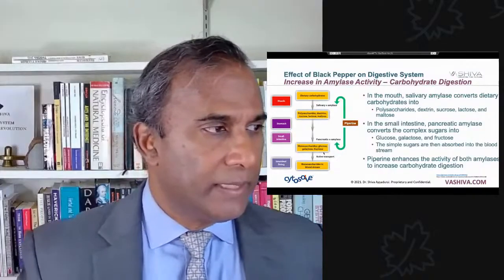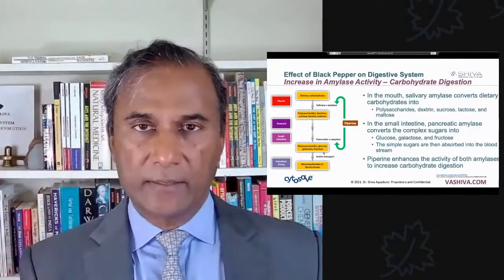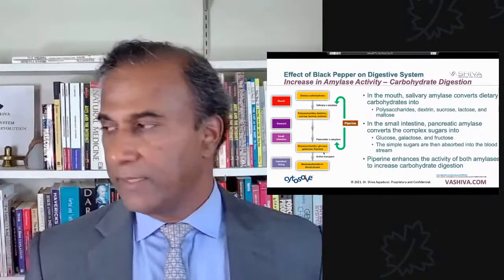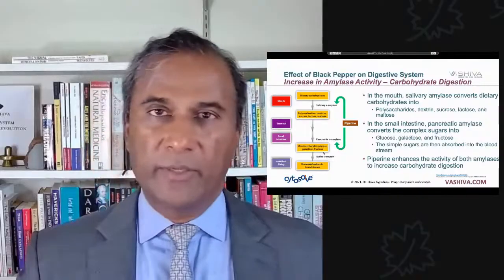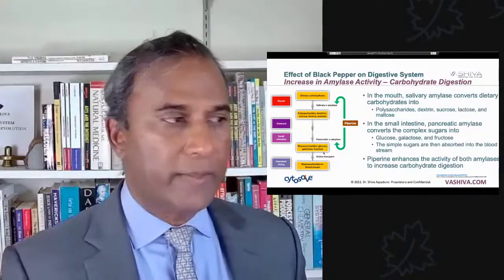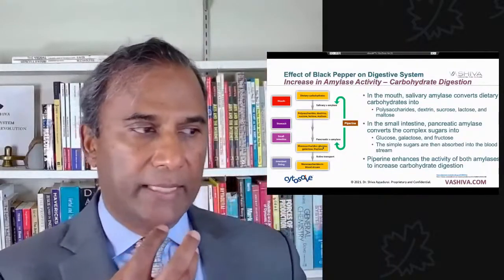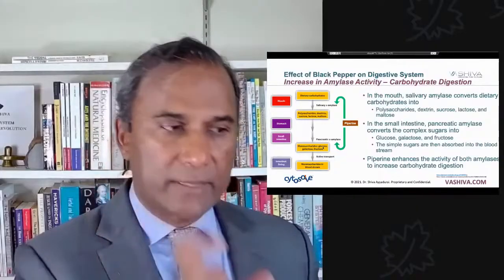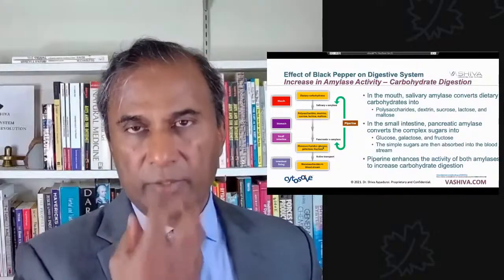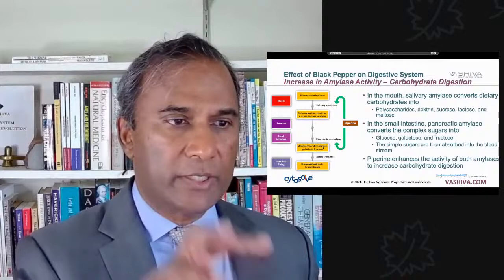Next thing is, it also increases amylase activity, right? So lipase is for the fats, but amylase breaks down carbohydrates. This is why if you go to an Italian restaurant, you have your pasta, they say, hey, would you like some fresh pepper? And this is why that works. In the mouth, you have salivary amylase that converts dietary carbohydrates into polysaccharides, into dextrin, sucrose, lactose, and maltose. If you eat some pasta or your pizza, in your mouth the amylase activity starts converting them.